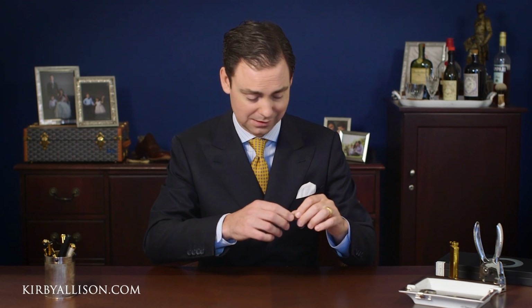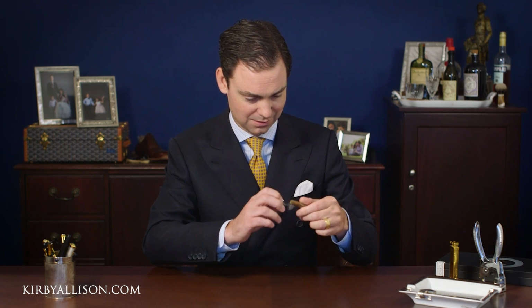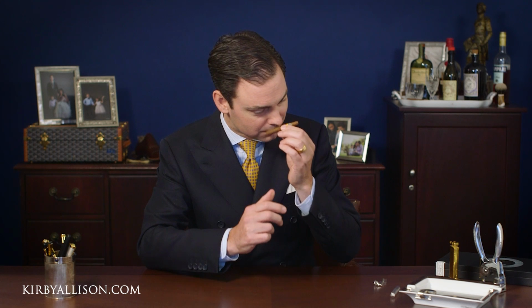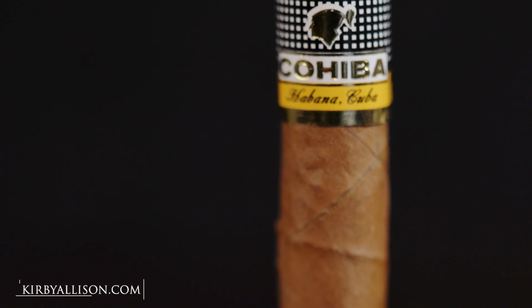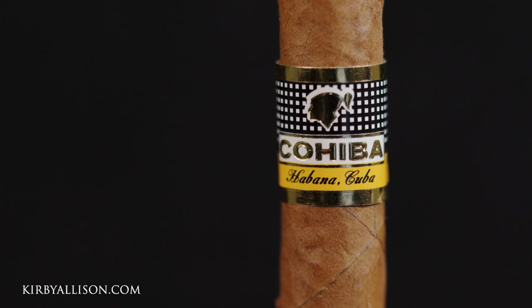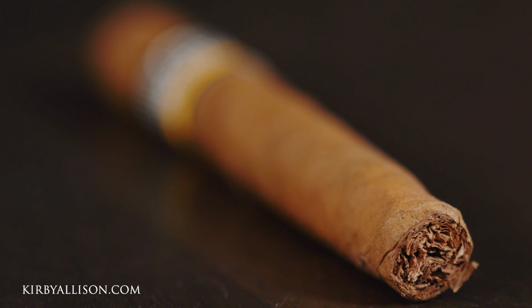We're gonna smoke this, and we're gonna see what we think. So let me see how to get this open. So open this up, and here we go. The tobacco smells nice. This is, I guess, relatively young tobacco. I generally prefer to age a lot of my cigars. You can see that it's already cut, so I'm not going to need my El Casco cutter.